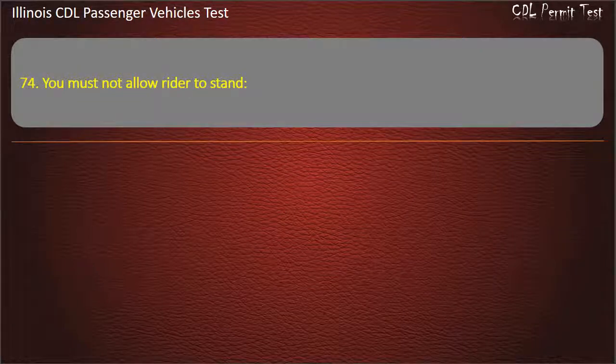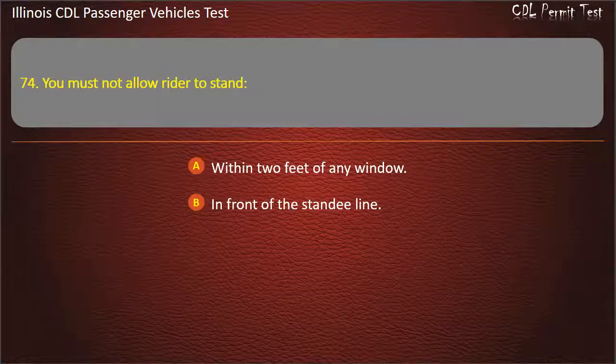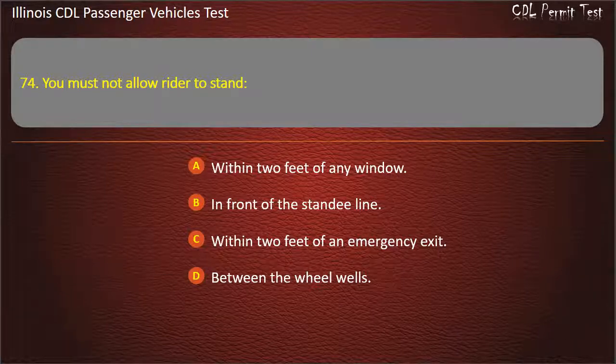Question 74. You must not allow riders to stand within 2 feet of any window, in front of the standee line, within 2 feet of an emergency exit, between the wheel wells. Answer. In front of the standee line.